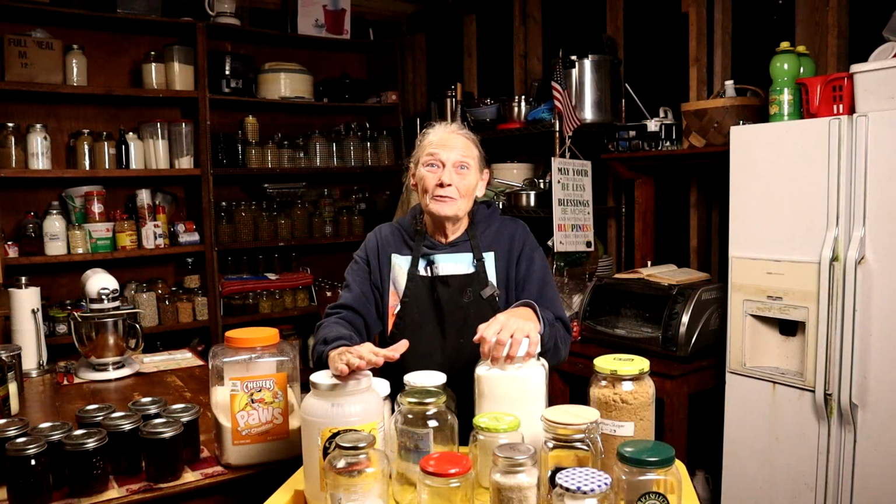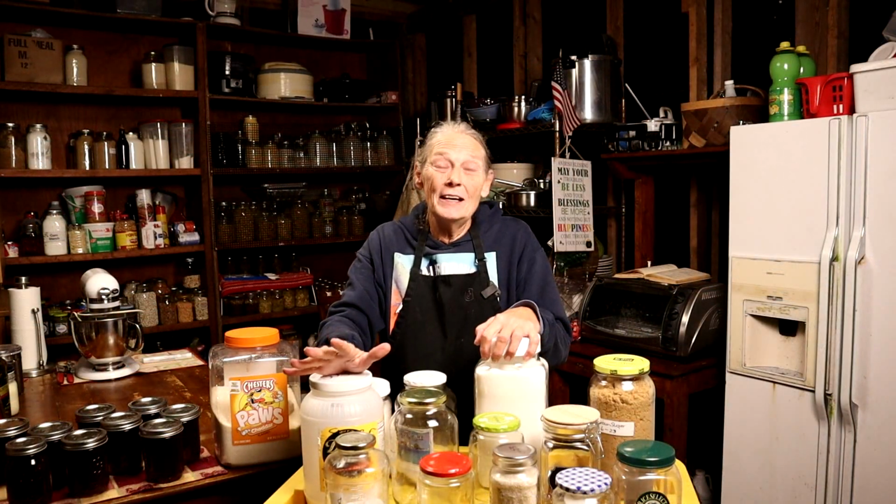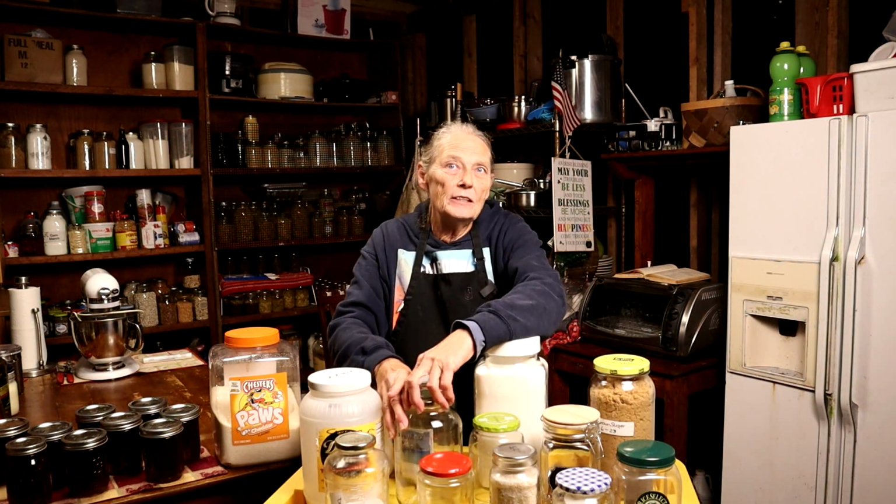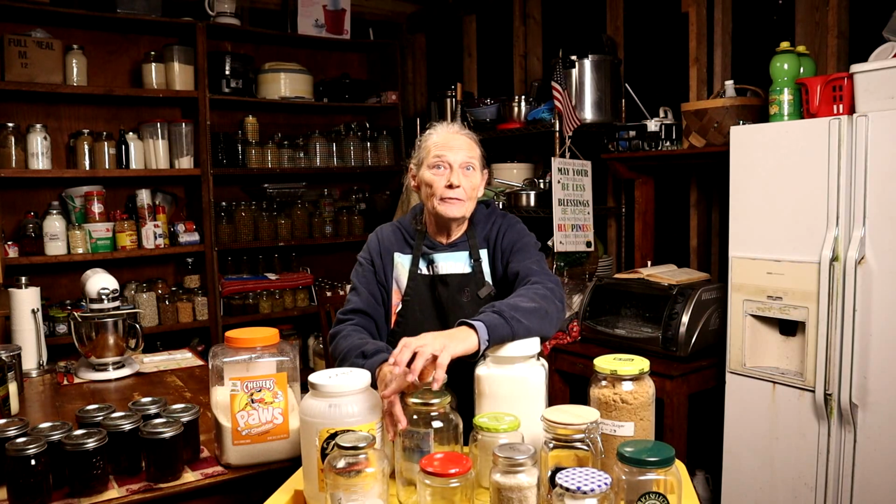I hope this gave you some ideas. I hope you found some value in it. But I'm telling you, I really, truly never throw any jars away. I keep the original lid attached to it to make sure that I always have a lid for that jar. But that's the way I do it.